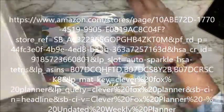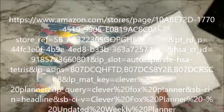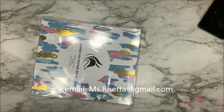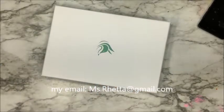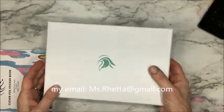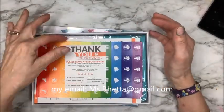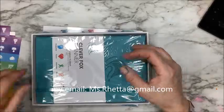The planner itself is in a box. And then here are the sticker books. Let's look at the planner first. It was in a bubble mailer to keep it safe and secure during the mailing process. All right, the first thing I noticed is that this is just beautifully packaged. There are some stickers here for your use. And then here is the planner.